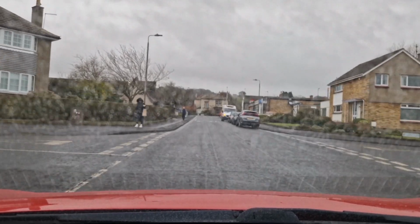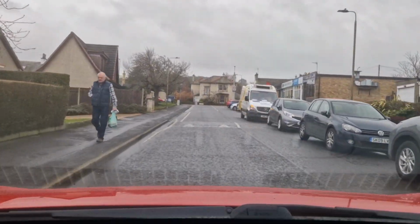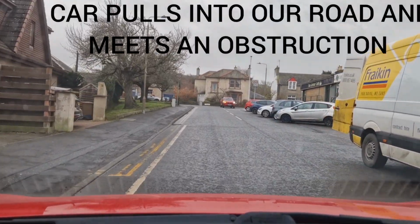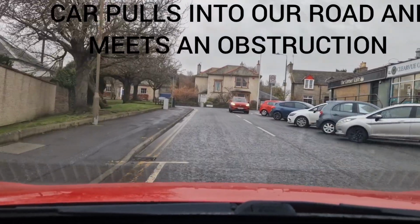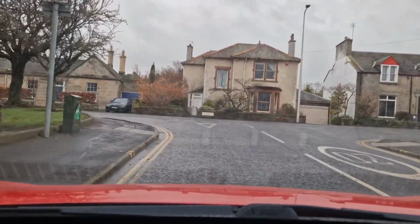So keep looking away at the top of the road. We've got people walking towards us. If they're walking towards us, they can see us. If they're walking away from us, they can't see us, so that's more of a danger. Got the guy pulling round into our side of the road. He's coming down there. He's stopped. He's realised we're coming up, so he has to stop.